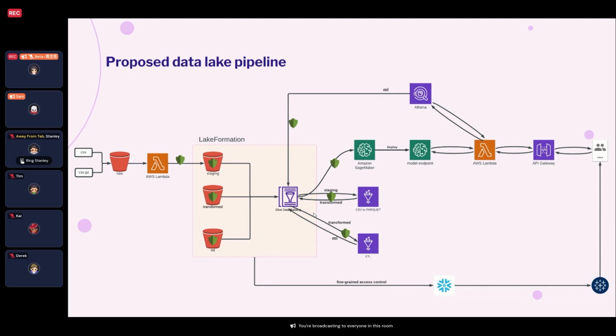For in-depth analysis, we use Snowflake. Snowflake allows us to perform complex queries and analysis. We then use Tableau to turn these insights into easy-to-understand interactive dashboards for stakeholders.